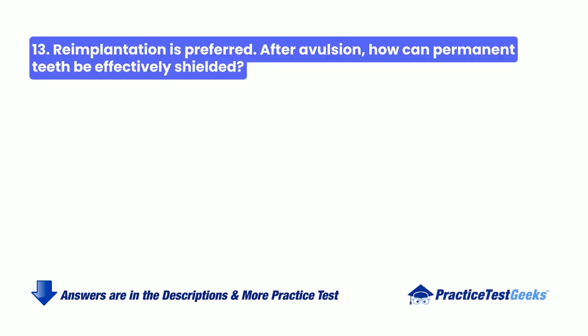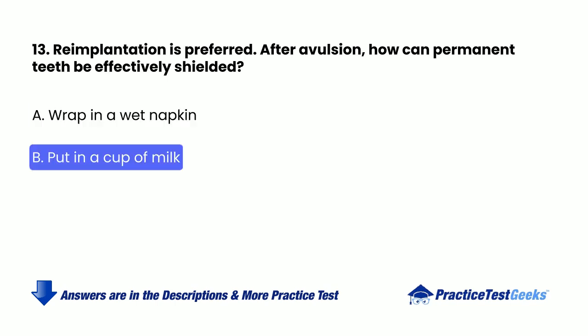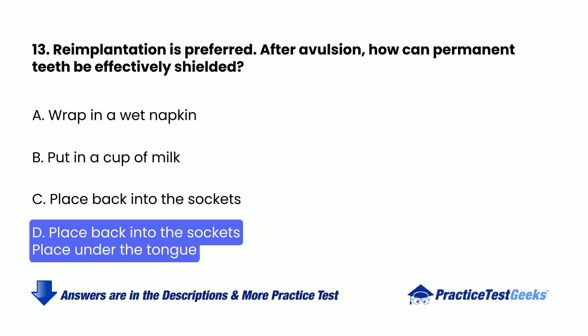Reimplantation is preferred. After avulsion, how can permanent teeth be effectively shielded? A. Wrap in a wet napkin. B. Put in a cup of milk. C. Place back into the sockets. D. Place under the tongue.